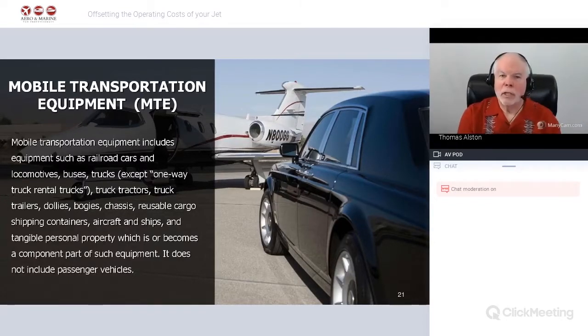Here's the actual definition of MTE because I don't want to give you a term without defining it. And you'll see that it's a lot more stuff than airplanes, boats, and vehicles. Railroad cars, locomotives, buses, tractors, truck trailers, dollies. It's quite a large list. It does not include passenger vehicles. It doesn't mean that you cannot use the exemption to legally avoid the tax on passenger vehicles. It just means that passenger vehicles are not classified as mobile transportation equipment. And MTE is a definition that only exists in California. That's the other reason why an out-of-state CPA is going to give you the wrong information, not because he intends for you to fail, but because he doesn't know. It's not part of his training.